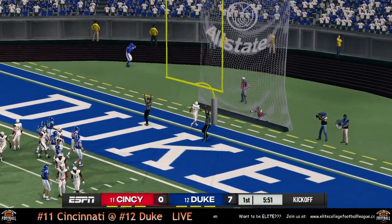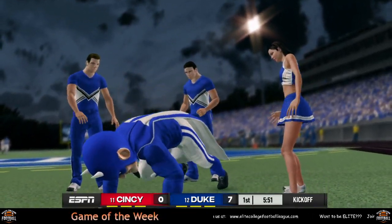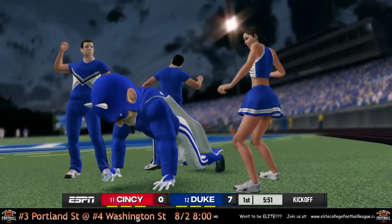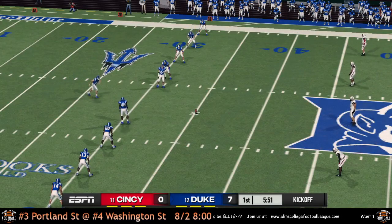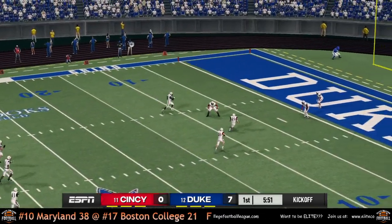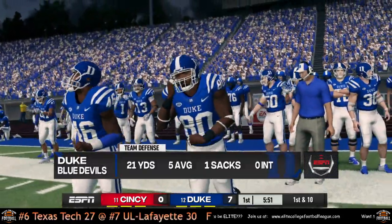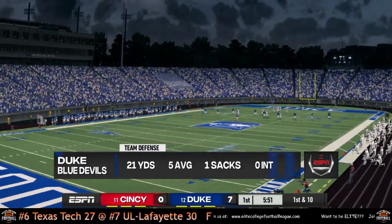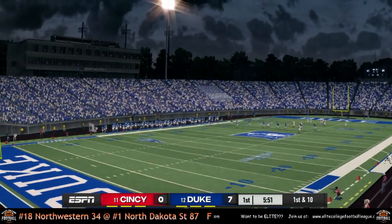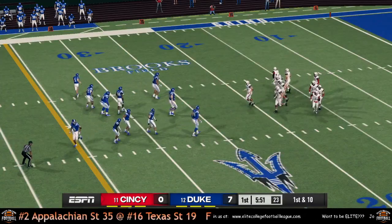The kick is up, and it is good. Duke 7, Cincinnati 0. And Cincinnati's just going to take a knee in the end zone. As you see, Duke's defense has held them to 21 yards total on their first drive.